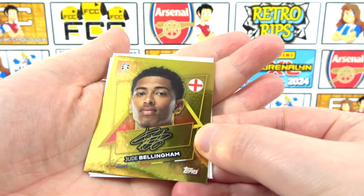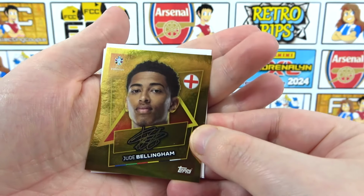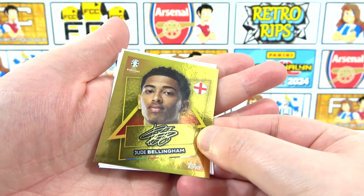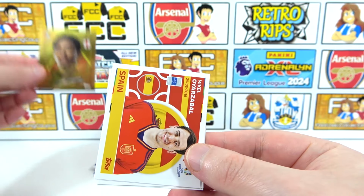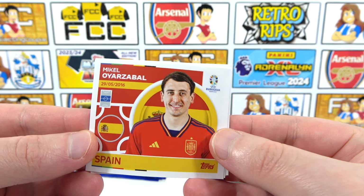Bellingham gold signature sticker. It doesn't get any better than that, does it? It does not. So that is very, very lucky there. As I said, they come from multi-packs. So that is a nice find. Bellingham as well, our first English signature. Let's get that in the back. I think that's going to be hard to top, isn't it? It is. When you can't get Saka, get Bellingham, right?